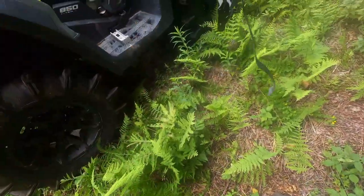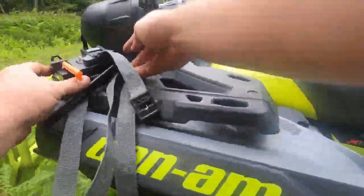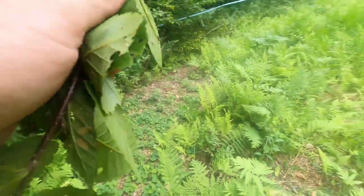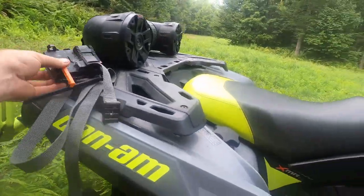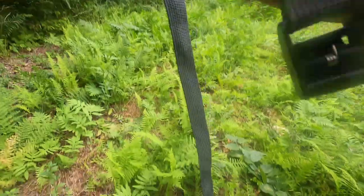Good to go. Ew, a nasty little spider on there. I do not like spiders. Man. Gotta get him off of there. Okay, we're good to go. Oh man, it had a little bunch of babies. That's disgusting.